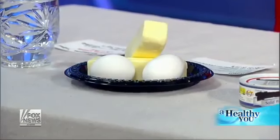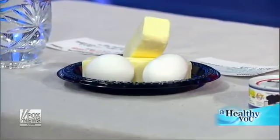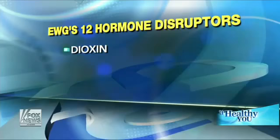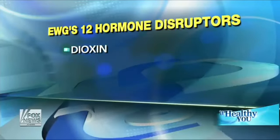We have eggs and we have butter. Please don't tell me eggs are terrible. Eggs are not terrible, but they do have dioxin in them. A lot of meat and dairy products do, and dioxin is hard to avoid. It comes from industrial processes, basically when chemicals are made in the industrial process. They are powerful carcinogens and also can lead to fertility issues. Okay. So we recommend you limit your animal products.